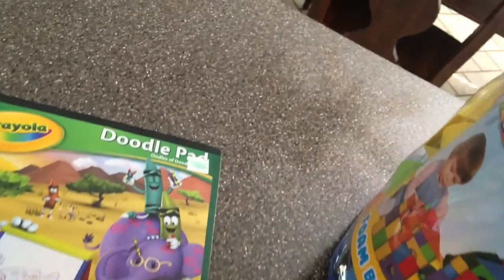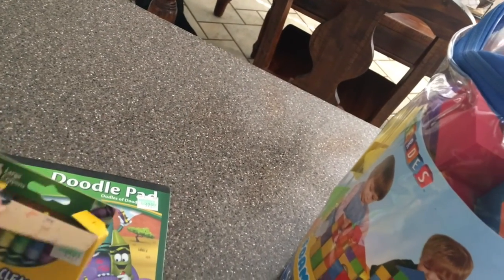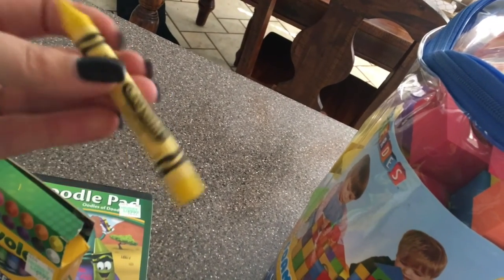And then I also picked up these crayons. They're like the big, like the thicker crayons. Here, let me show you. Like these. I guess they're actually not that much thicker, but anyway, I got her these and then I got her just like a doodle pad to kind of write on.